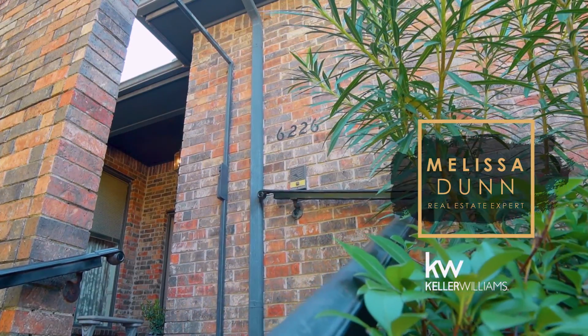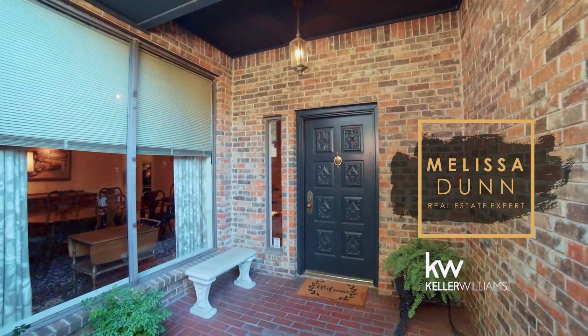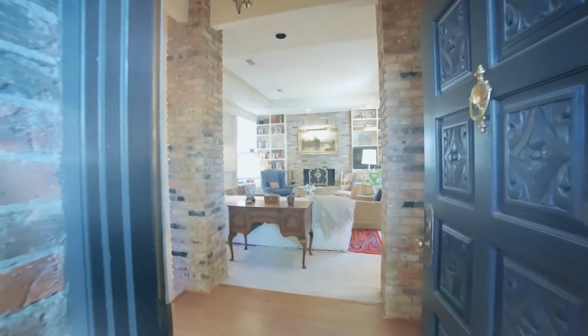I'm here at 6226 Twin Oaks Circle in the heart of Dallas. This is a 2-bedroom, 2-bath floor plan. It's a split layout and it's ready for you to come put your mark on it. Let's go check it out.